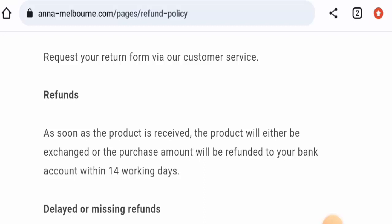So in the conclusion of the Anna Melbourne Reviews, this website might be a scam website. So in the conclusion of the Anna Melbourne Reviews, this website might be a legit website. This website is young, trust score is poor, they do not have social media presence, and there are no feedbacks available. So it might be a legit website. But we also recommend you to make a right decision after exploring well.